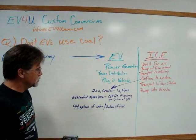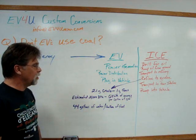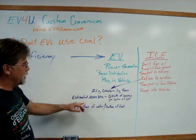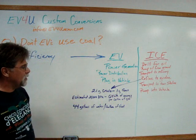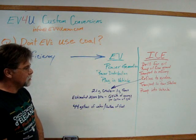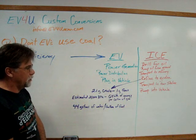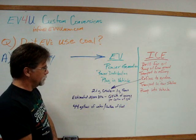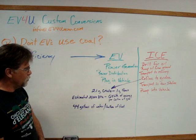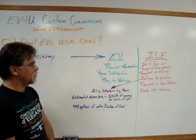Some interesting tidbits here. It takes 2.1 gallons of crude oil to produce 1 gallon of gasoline. And it takes an estimated 21,000 BTU, which is about 6 kilowatt hours of energy, to refine 1 gallon of gasoline. That's only the refining process. And in that refining process, it also takes 44 gallons of water per gallon of fuel.